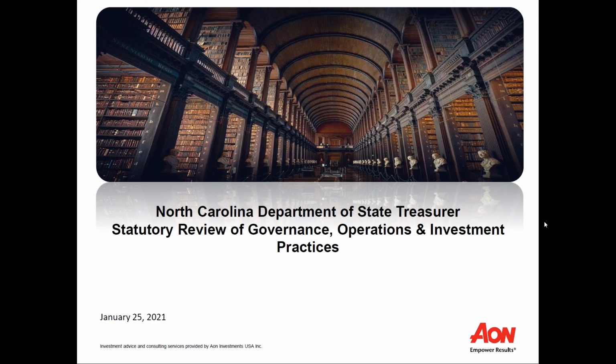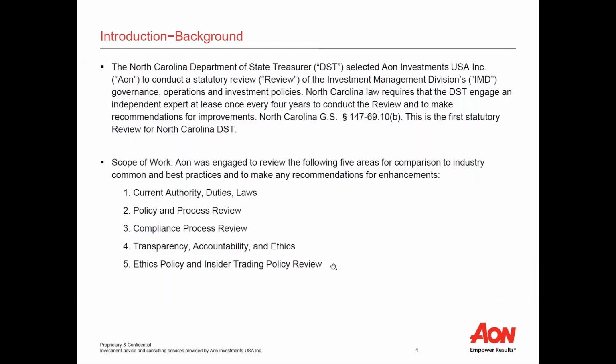So we asked them, if you turn to slide 4 on this, we asked them to review 5 items with regards to our governance, operations, and investment practices. We had them take a look at the current authority, duties, and laws of the department, or of the investment piece of the department. They took a look at some of our main policies and processes. They took a look at 2 specific items within our compliance processes, which I'll go into a little bit. They took a look at our transparency and accountability in terms of how much information we're releasing to our stakeholders and to the public. And then we had them take a look at our ethics and insider trading policies.